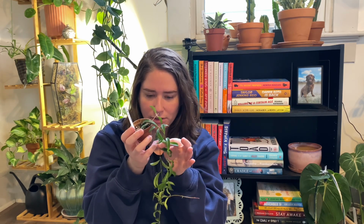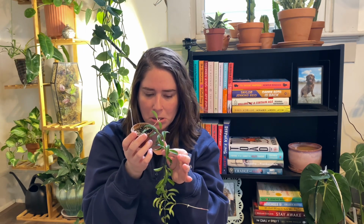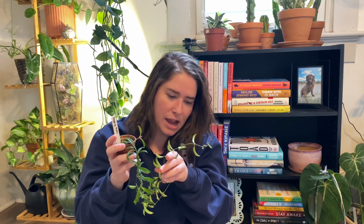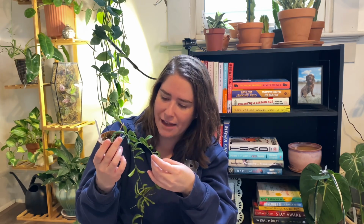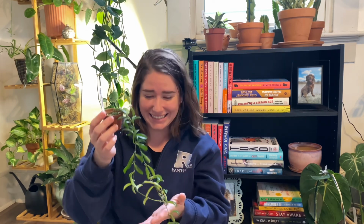And hold on. Is that a mealybug? I don't think it was, but we're gonna do a little look-see real quick. I think it's just sap. I've never had mealybugs, and I would prefer to not start having mealybugs. I got thrips earlier this year from a local plant store, which was enough stress for me. I don't think that was mealybugs, so we're just gonna continue on.